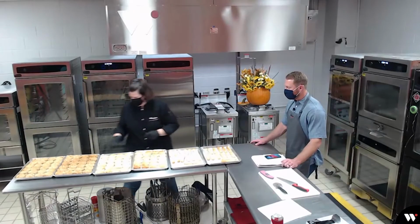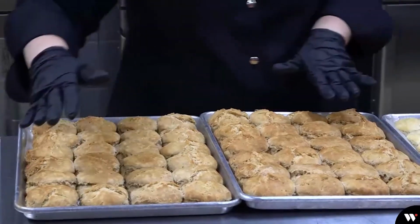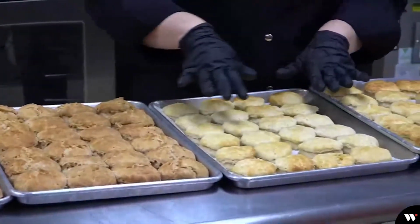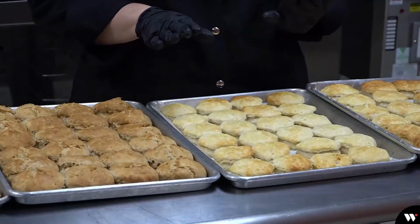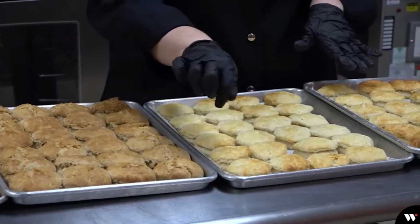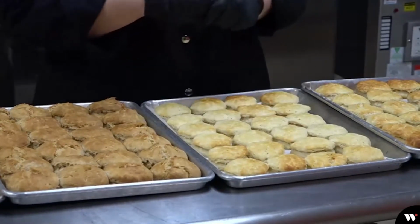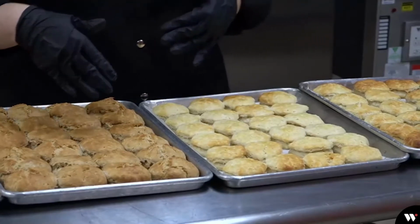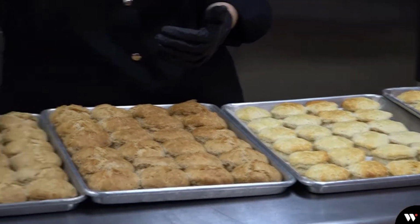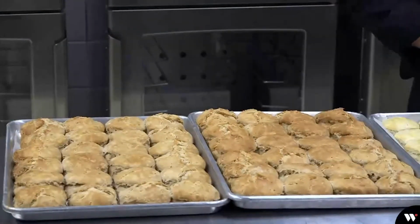Just beautiful product. We got some really nice even browning from side to side, front to back. We got a little bit of browning over here. Now what I did do before putting them in the RTV is that I brushed them with a little egg and cream mixture. And you can use butter. You could use a butter flavored oil. It just gives them a nice little sheen to the outside and creates a nice little brown coating for service.